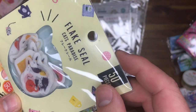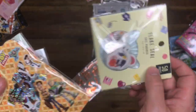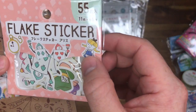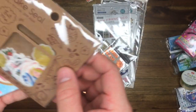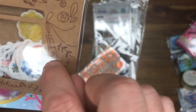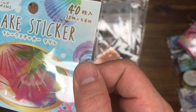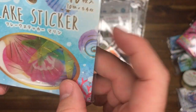Cat's Paradise. So this is probably gonna be one of my faves, I'm just gonna assume. Toy Story, Alice in Wonderland, like how cute, these little Alice in Wonderland illustrations. They're just fun little things to add to your journal. Here's some more Alice in Wonderland in a different style. And what's this called? Like seashells? Like aquatic kind of... I think it's just seashells and coral maybe.